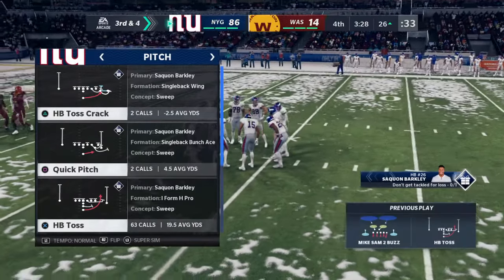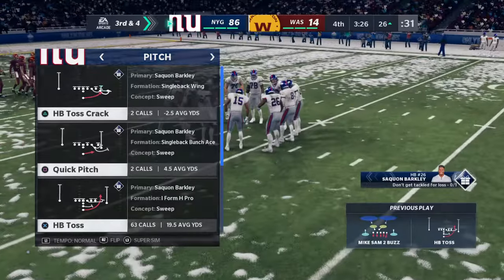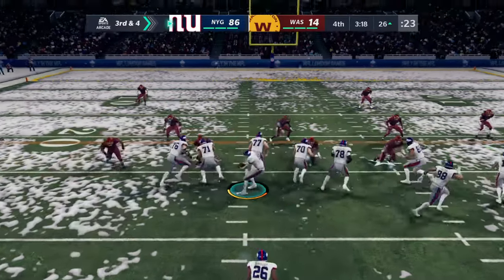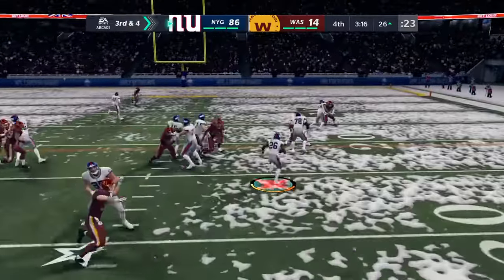Howard on the play. Brings up third and four. The Giants on third down, 0 for 3 to this point. They could use a conversion. This is third and four.